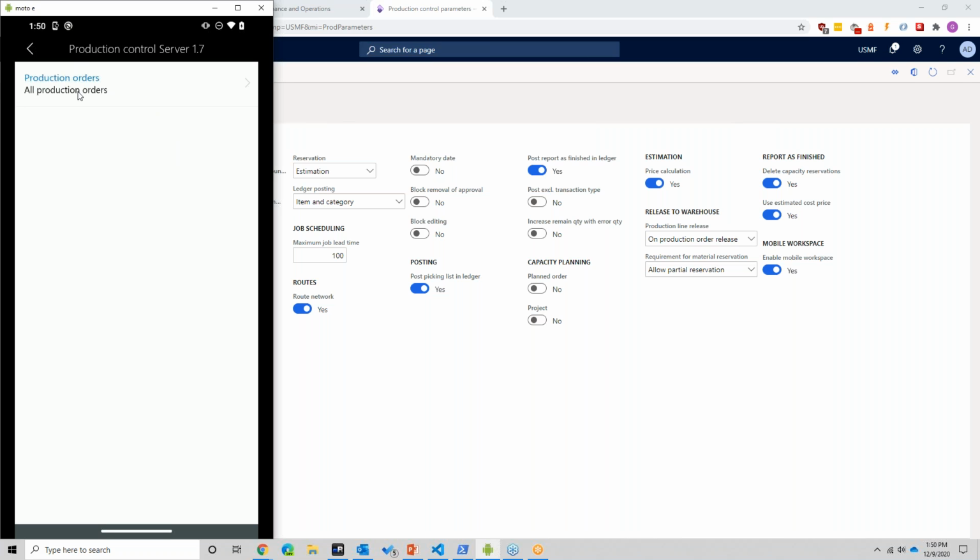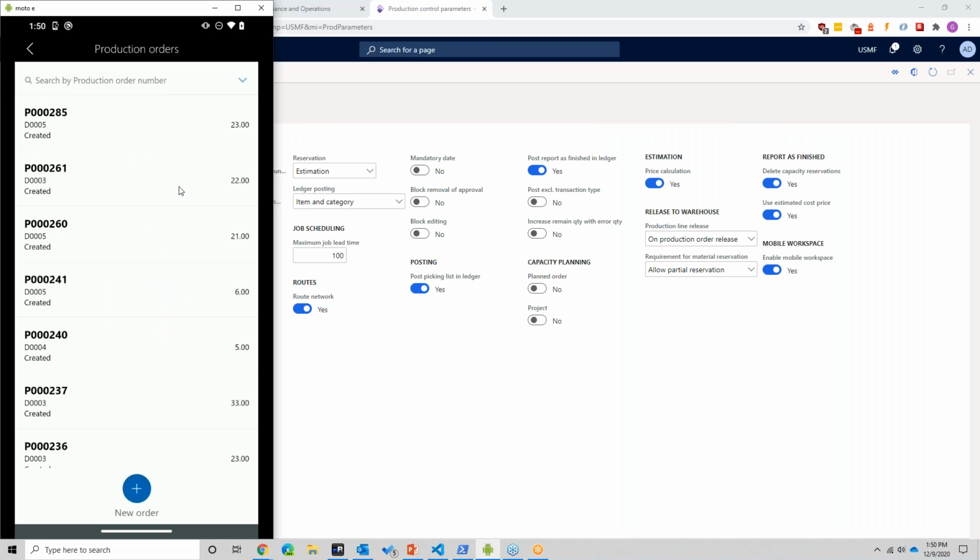Again, it has a single page that shows all production orders. If you click it, it's going to show all the production orders. In here, it takes a little bit longer to load because, again, what is driving this behind the scenes is actually code that is running. And again, it has a page list that shows the list of orders, and it has a new action, a new order action, and that's the extent of it.